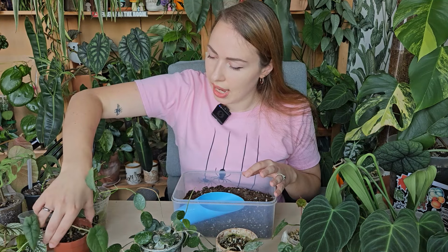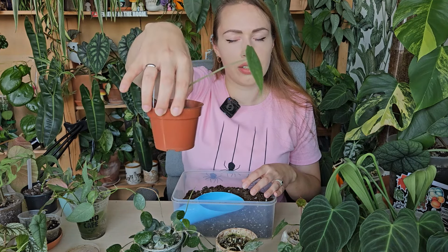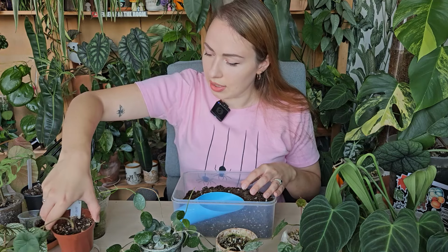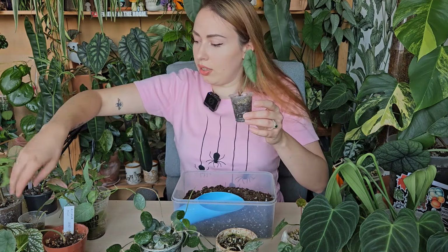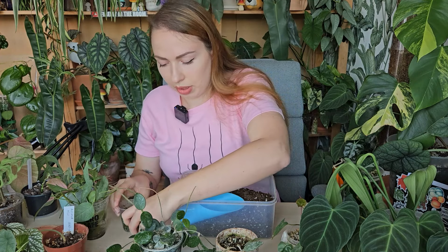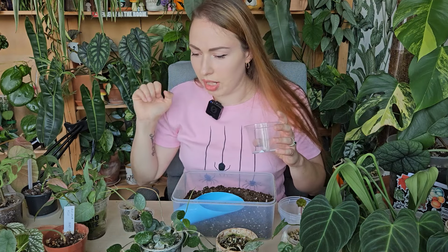You know what, since I have this alocasia mallow in the spot, I think this one seems okay. The leaf is happy, it's not wrinkled, so I'll keep it as it is. And this one won't be repotted, but I will definitely repot these 2 worms, because these dishes are so small. I mean, let's upgrade them a bit.